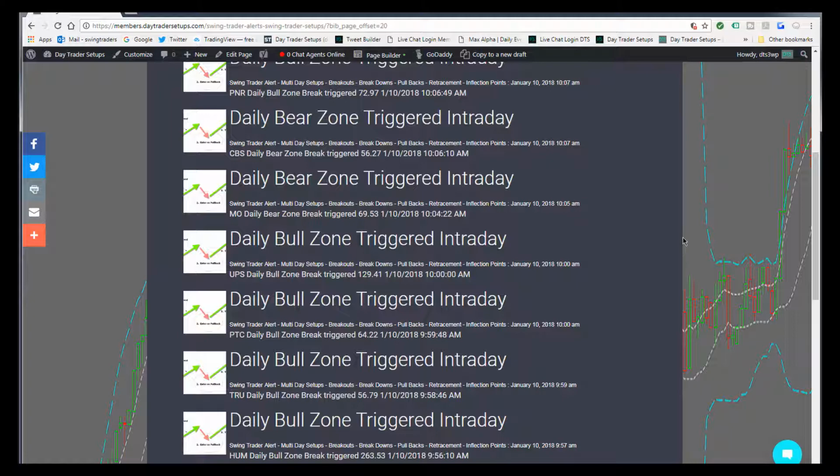And also sometimes, like UPS shown here, it actually has been on the bull zone for about $7 from several days ago. And this morning it gapped down, and so when it came through the current bull zone breakout, it gave another great alert for an intraday trade setup.